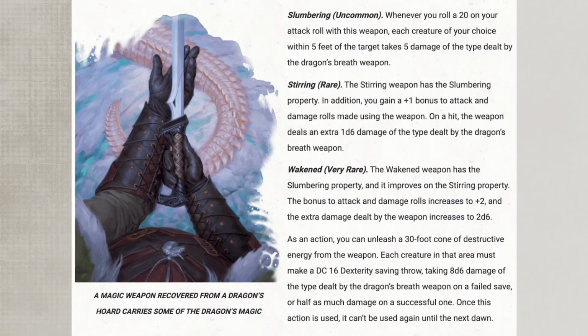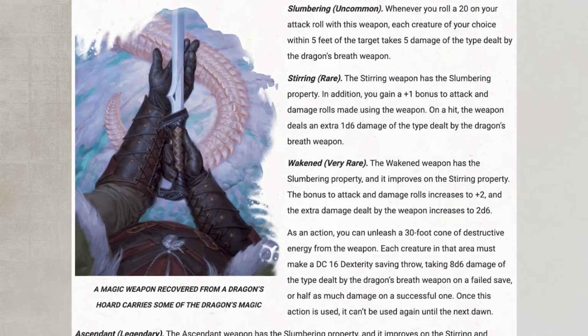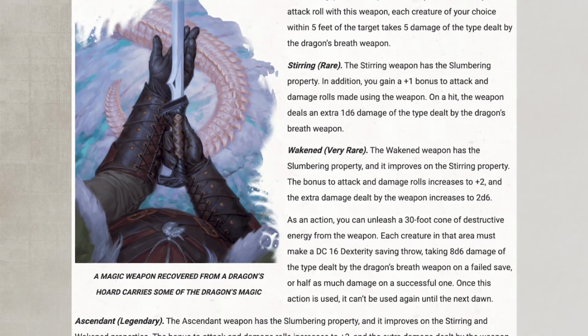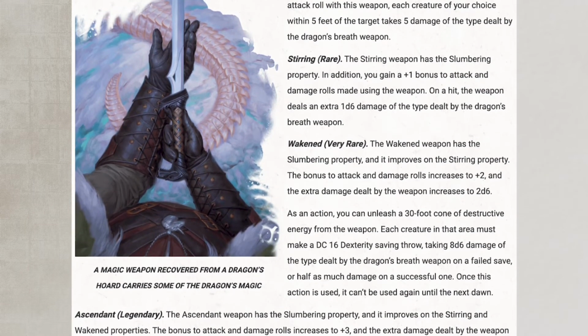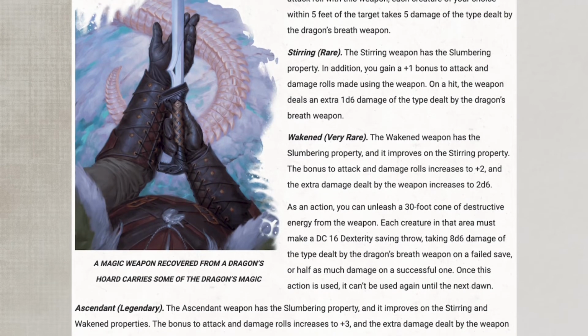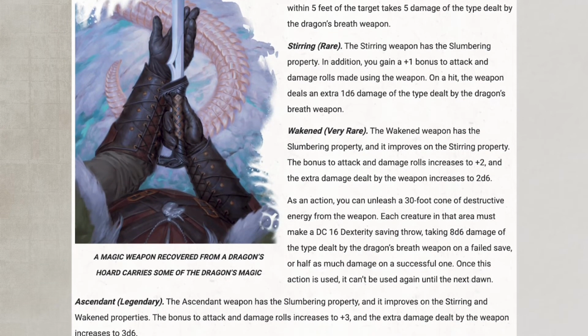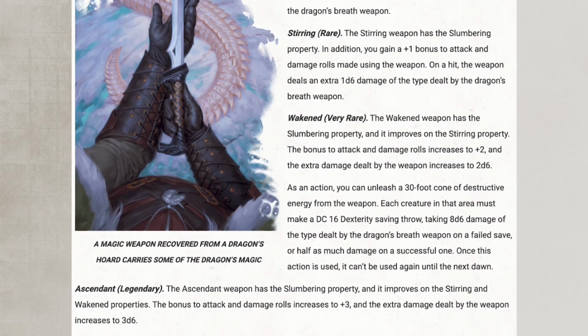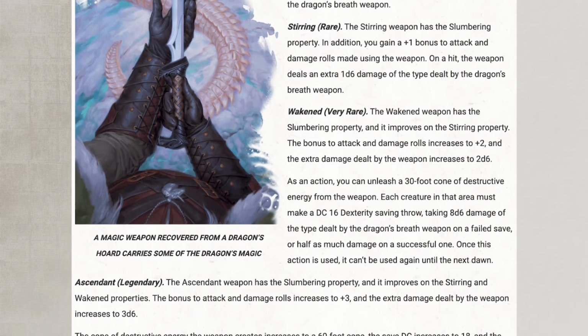As an action, you can unleash a 30-foot cone of destructive energy from the weapon. Each creature in the area must make a DC 16 Dexterity saving throw, taking 8d6 damage of the type dealt by the dragon's breath weapon on a failed save, and half as much on a successful one. You can do this once a day, effectively.